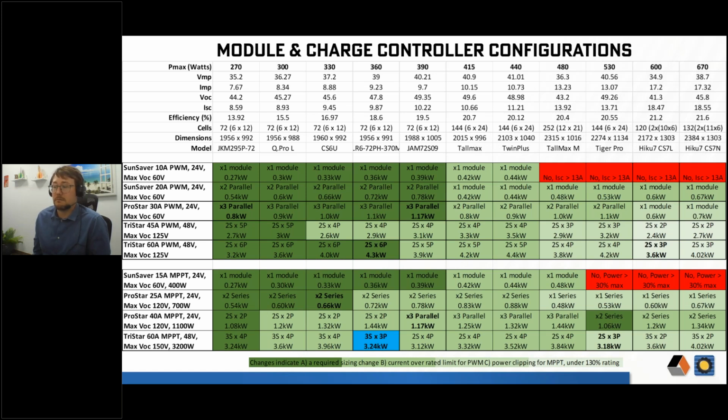These color code changes mean one of three things. The first is that there is a required sizing change due to one of the three rules that we talked about: exceeding current, exceeding voltage, or exceeding rated power capacity for the charge controller itself. The other scenario for PWM charge controllers is where we have exceeded the current rating of the charge controller, but we're in between that range of 100 to 130%, where it may have marginal performance, but it may be something that would work if it's done cautiously and with the knowledge that you may have some power clipping and output reduction for that solar module.